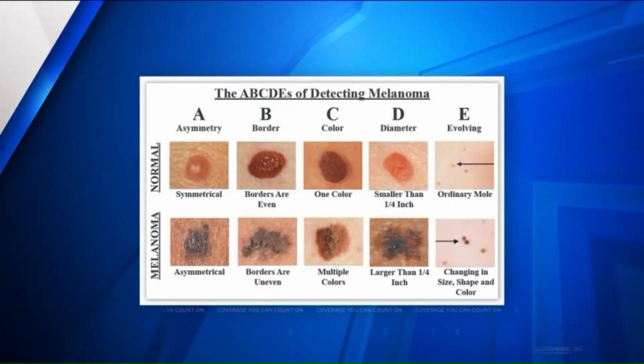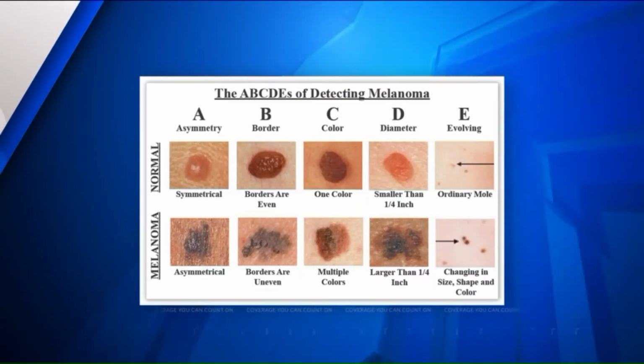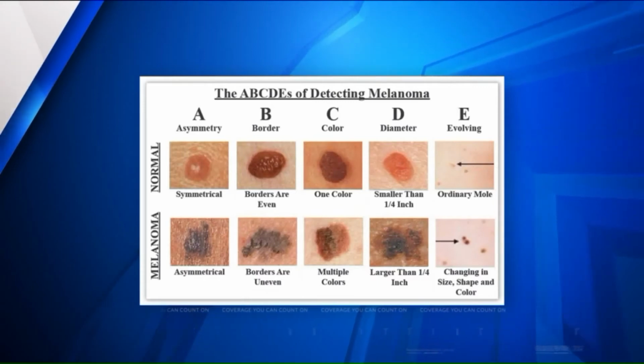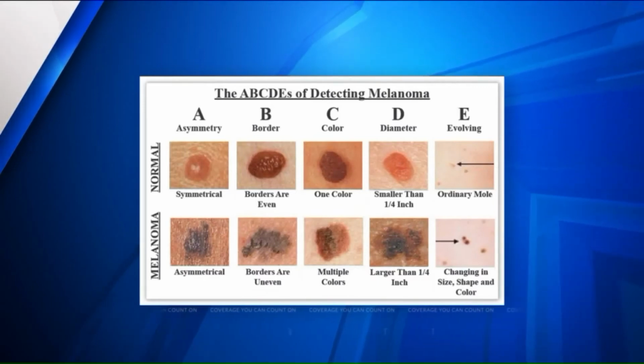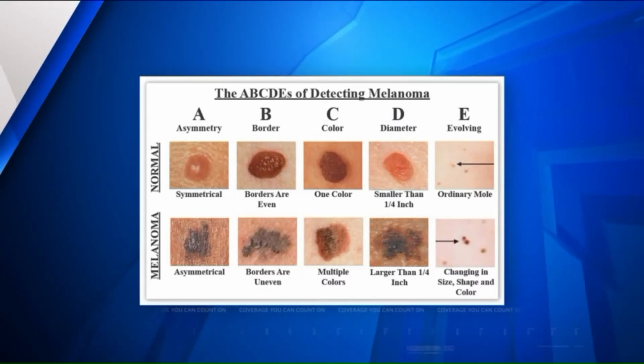So the A is asymmetry. If any skin lesion that you have is not symmetrical from side to side, top to bottom, that's something you should be aware of. Borders: the border should be nice and regular and smooth. And C, color: the color should be uniform from side to side. D is diameter: anything more than about the size of a pencil eraser should catch your eye. And then E is one of the most important ones, it's evolving. Do your spots change or do they stay looking the same way as they always have?